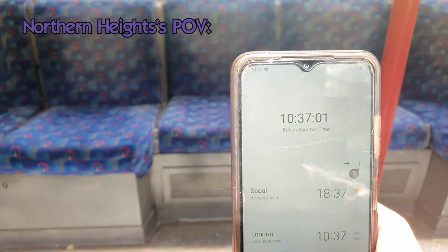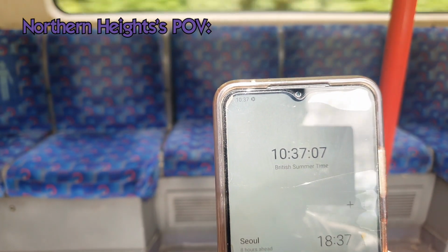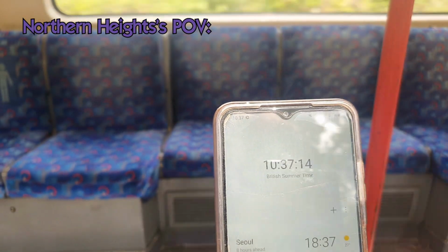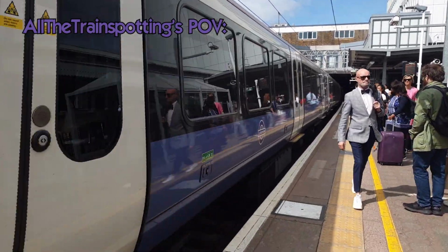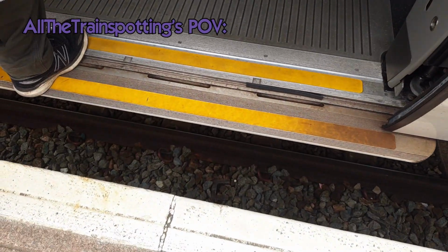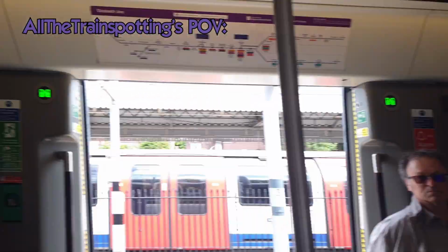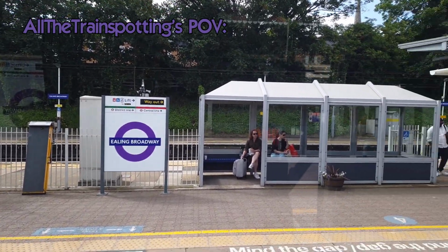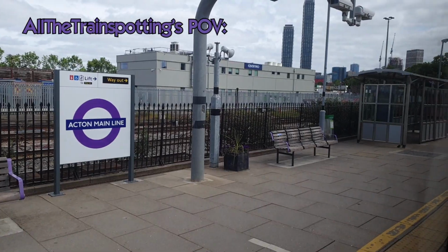Forgot to check the starting time at Ealing Broadway, but my phone says it's 10:37 now, so I'm assuming it was around 10:34 when I left. We'll see how long it takes to get to Liverpool Street. And here's my train. It's to Abbey Wood. It's quite a big gap. First impressions here, it's rather busy. So you could say that some of the passengers are taking the Elizabeth line instead of the Central line. If you're interested in my timings, I left Ealing Broadway at 10:37 and Acton Main Line at 10:41.